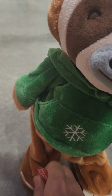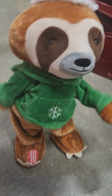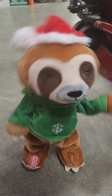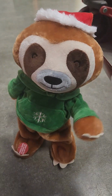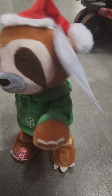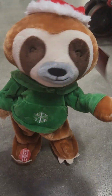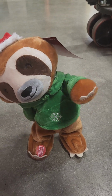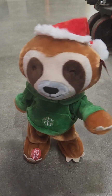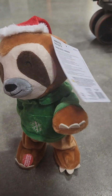Over here, we have this singing sloth. It's new for this year, too. Yeah. Yep, and there he goes. Alright, so that was the sloth.